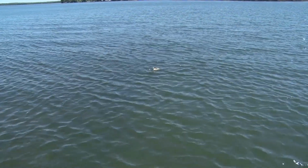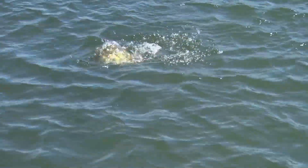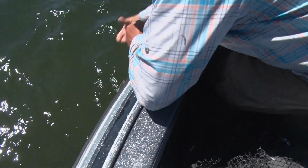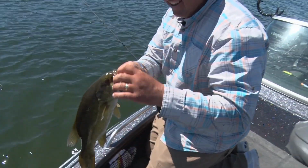Today we're on Mille Lacs Lake chasing smallmouth, throwing topwater. There's some bug hatches going on. These fish are starting to be post-spawn. The bite's just starting, but guess what? If the bite's starting, I'm throwing topwater. All right, not a bad fish to start.